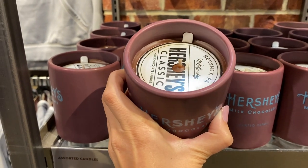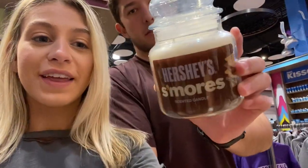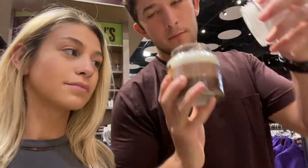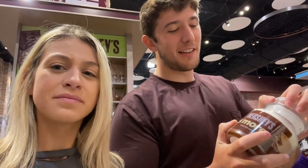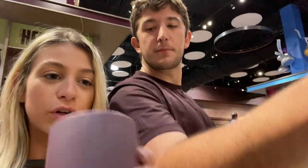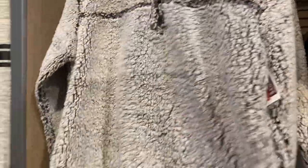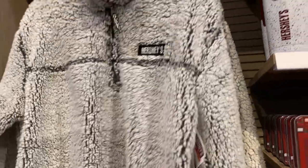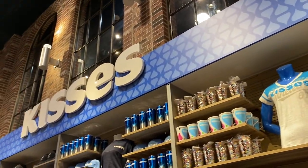Look at these candles. Hershey's milk chocolate. Oh yeah, that smells like milk chocolate. S'mores? That one's s'mores. Does it smell? Oh my God. It smells like vanilla. Yeah, vanilla. But s'moresy vanilla. I like this one, the milk chocolate. But I don't know, if you put that in your house, you would get sick of it, you know? Yeah. These are nice too. Yeah, I like these. Oh my God, it's super soft. $60.